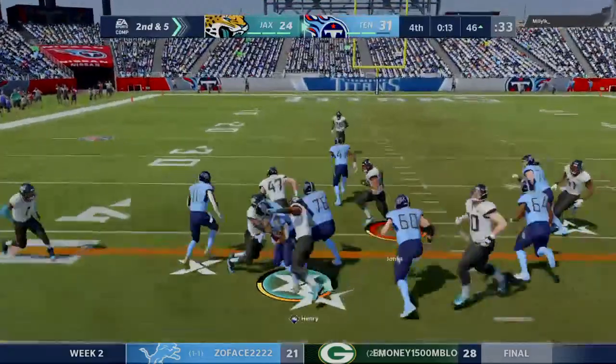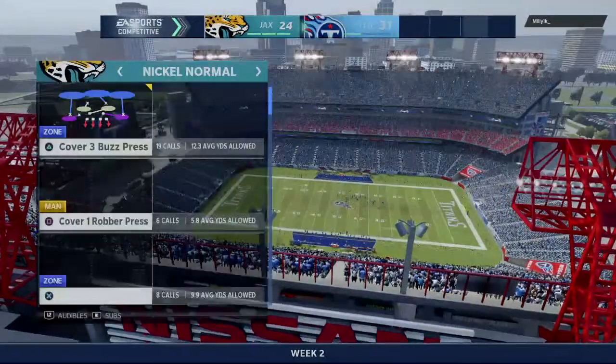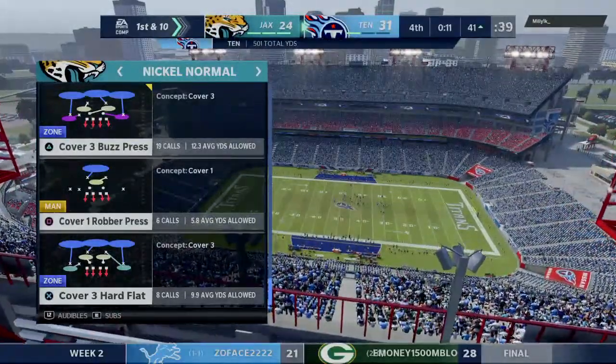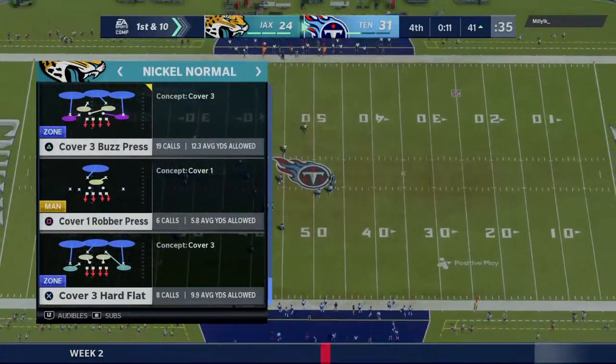Henry will get it. He's been busy today. And he'll go down shy of the 40 at the 41. Now Tennessee going to use the second of their timeouts. That'll leave them with just 1 remaining in this 4th quarter of play. 1-yard line.